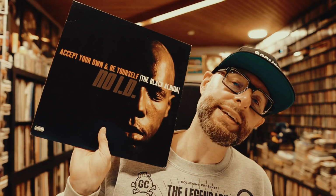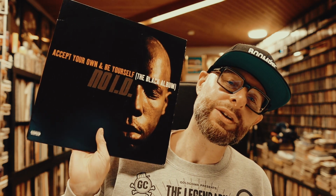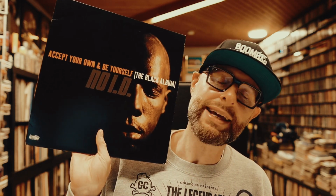Next up, one album that I adore a lot as well, which I found also last weekend. Super nice. Accept Your Own and Be Yourself, the Black Album by No ID. If you do not know this one, go and check it out. Buy it, whatever. This is awesome. This is simply fantastic. So many great tracks to be found on this one. Featuring Common, Dug Infinite. Wow. Dope. I really like this one. Such great beats.